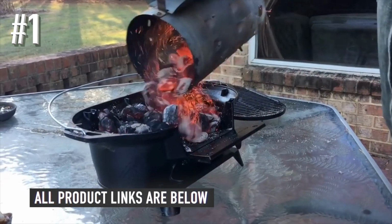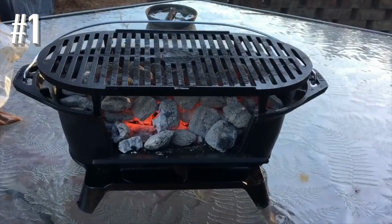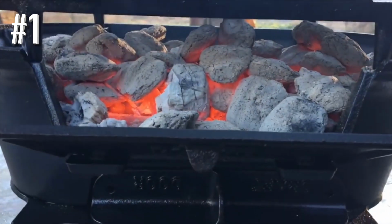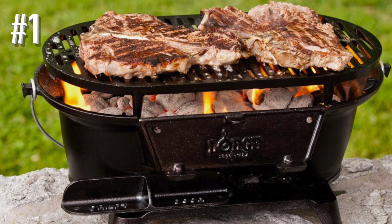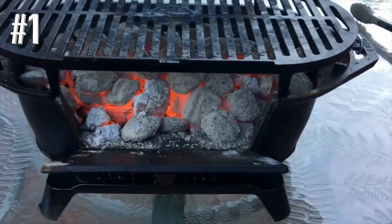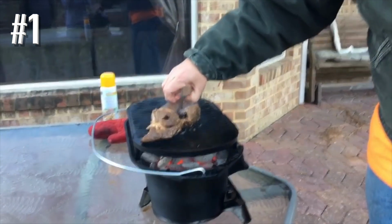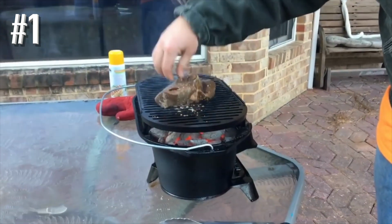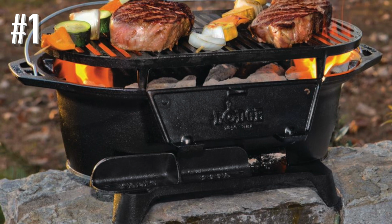Then it's easy to move into storage again using the attached handle. For heat regulation, this has a draft door, while coals can be accessed via a flip-down door, so you can add coals during cooking. The grill can be adjusted to 2 different heights, so you can grill closer or further from the heat source. This grill comes pre-seasoned, but the grates will become better seasoned and more non-stick with continued use or with additional seasoning.